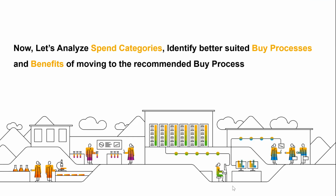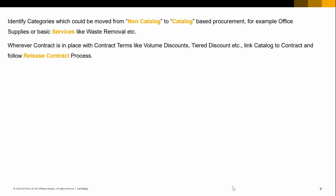Now, let's analyze spend categories, identify better suited buy process, and benefit of moving to the recommended buy process. First, identify categories which could move from non-catalog to catalog-based procurement. For example, office supplies or basic services like waste removal, etc. Wherever contract is in place with contract terms like volume discount, tier discount, link these catalogs to contract and follow the release contract process.